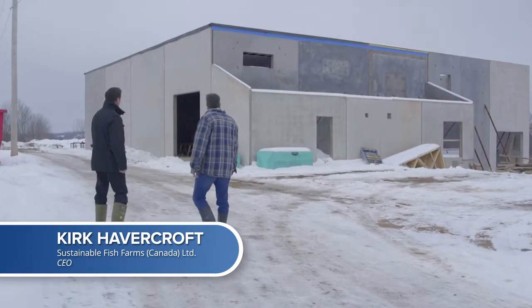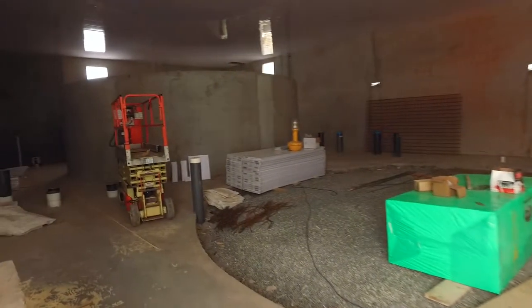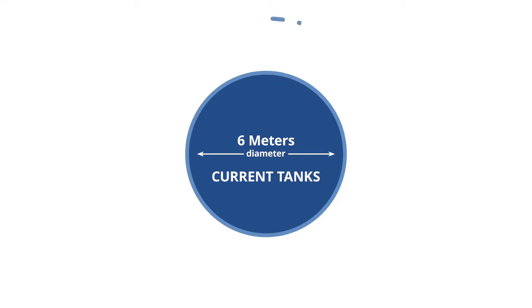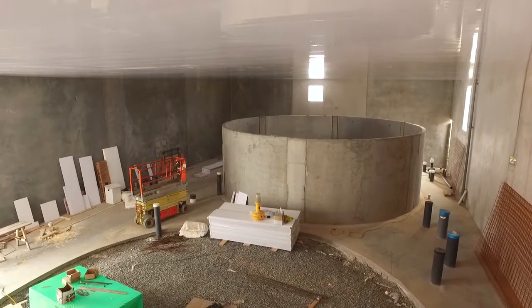The new saltwater grow-out module, which is currently being constructed, represents the very latest technology platform on the water filtration side. It's a concrete tilt-up panel building, which gives us great insulation qualities and a great workspace for the guys who are involved in the operation. They contain much larger grow-out tanks than we're used to. Our largest tank at the moment is 6 meters in diameter. These tanks are 10 meters in diameter. We think it's going to add somewhere between 65 and 85 metric tons of production every year.